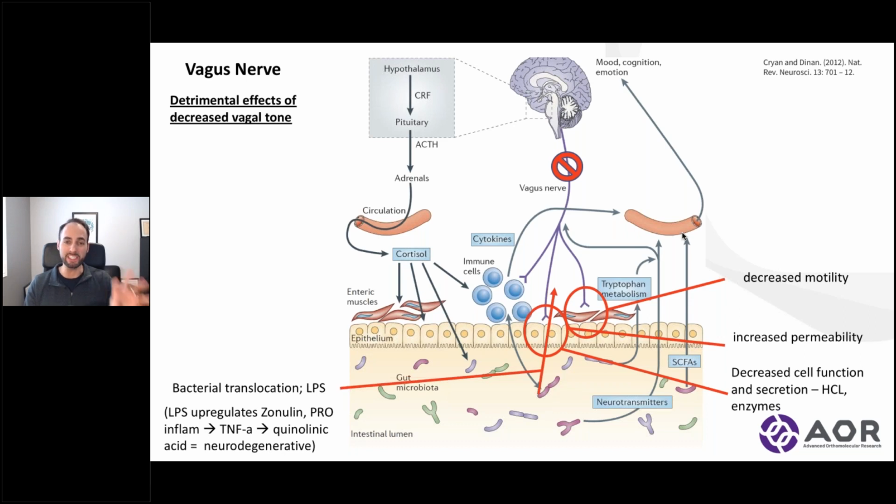And as soon as you have a decrease in function of those, you're not breaking down foods as well. You have lots of extra protein now being worked on by the microbiome, and now you're starting to get leakiness or intestinal hyperpermeability. We've all heard of leaky gut before, and now you're getting these bacterial products, even more than normal, being seen by the systemic immune system.